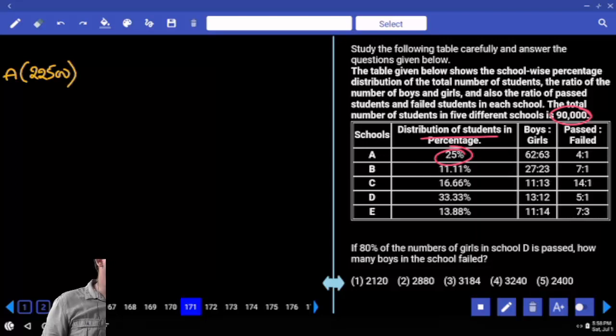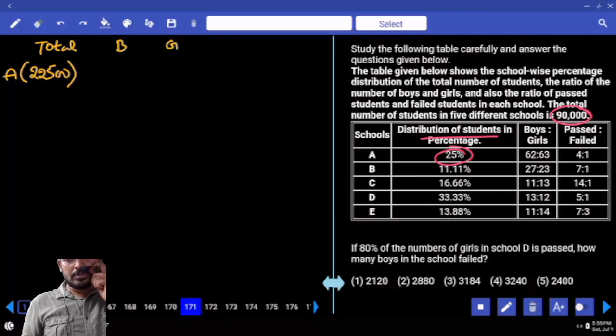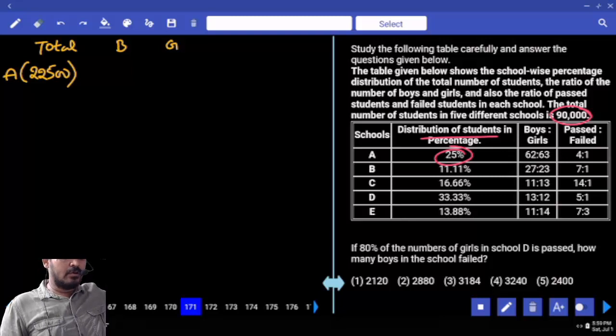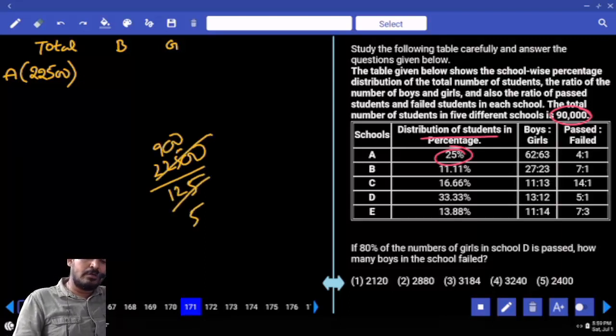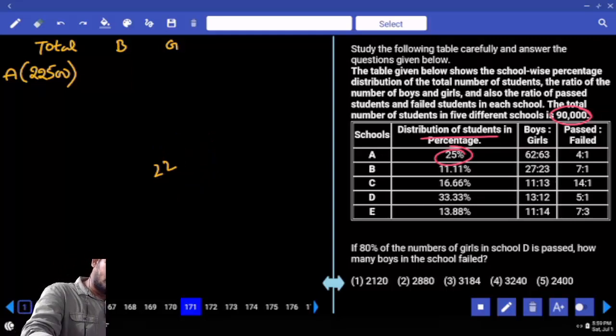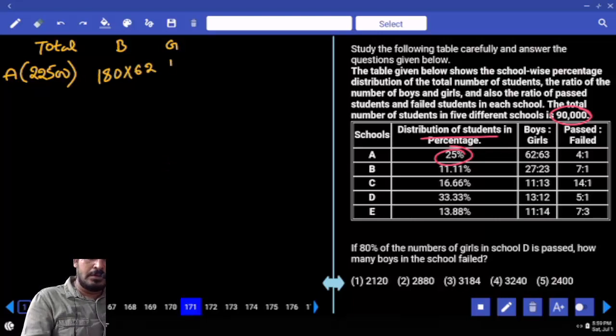1/4 value. Means school A total value is how much? 22,500. In that, boys and girls are in which ratio? 62:63. Total 125 parts. 125 parts is 22,500. 22,500 divided by which one? 125. 25, 5 times 25, 9 times 7. 900 by 5 means 180. 180 into how much? 62. Okay. 180 into 62. First one we write 180 into which one? 62. Another one 180 into 63.